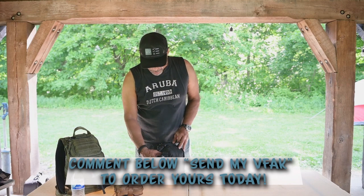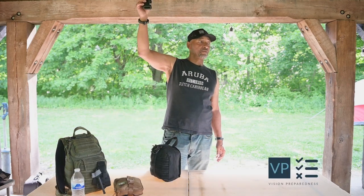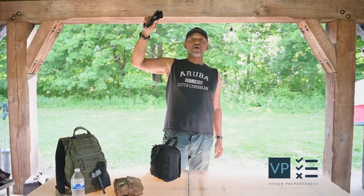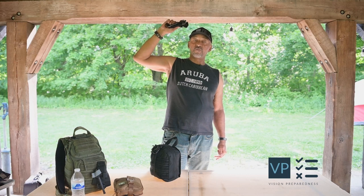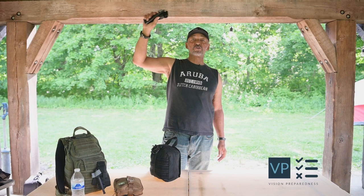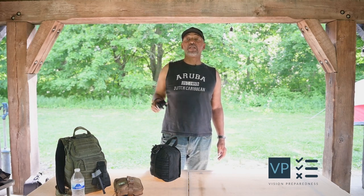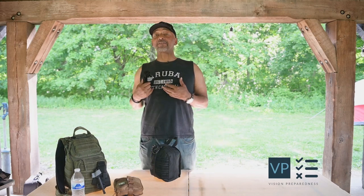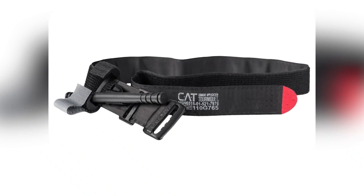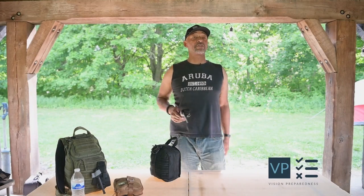Now, first and foremost, does anybody know what this is? What is this? Tourniquet. CAT tourniquets, folks. This is probably the most important tool you should have in your first aid kit, period. A CAT tourniquet. I prefer CAT tourniquets. I use SOFTT-Ws. I was given a ratchet tourniquet to test and try, which I'm like, that is absolutely amazing.